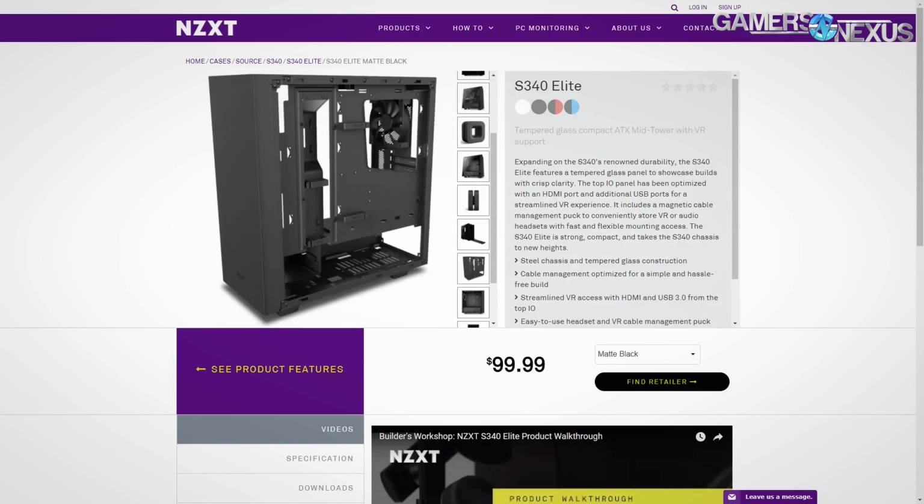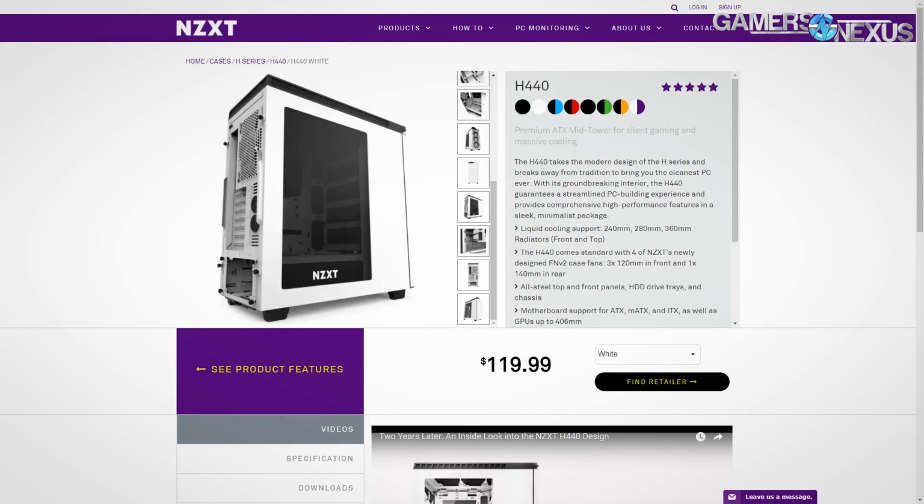And when NZXT came out with the S340 and the H440, it was so hard to walk that line of having a unique design that wasn't just the Fractal look. Yeah, especially because ultimately you're trying to differentiate yourself from the OEMs like Dell, and their boxes are pretty plain. Yeah, plain black box. They put up a good fight for plain black boxes. And if that's what you're competing with, you kind of lose sight of the ID of the product.